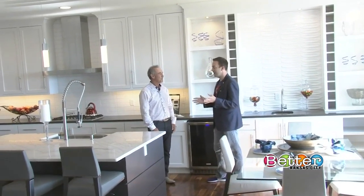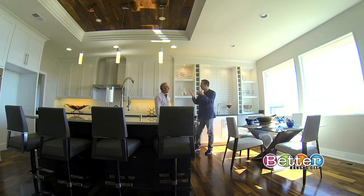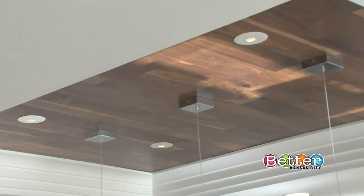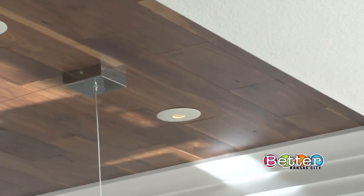Definitely. And then one of the other features that I see really sets it off is the recessed ceiling with the wood up there. What type of wood is that? And is that a newer trend that you're seeing, or something you guys are just trying new? The material's walnut. We've been doing it several years now. We came up with another house that we had that has caught on and people love it.